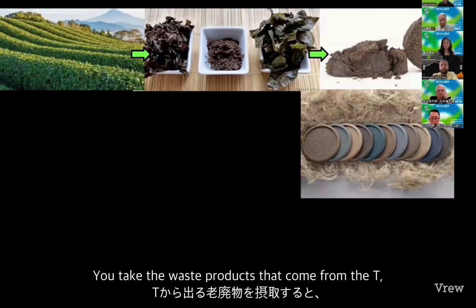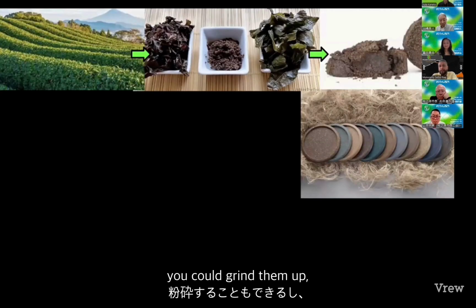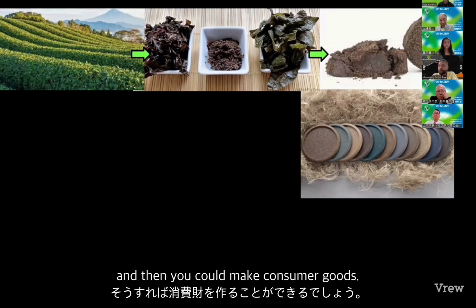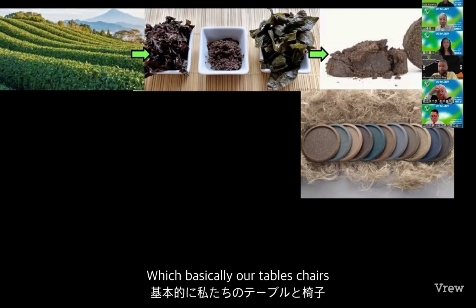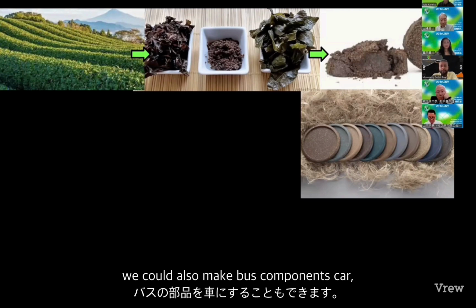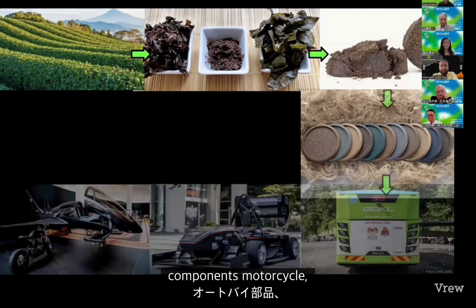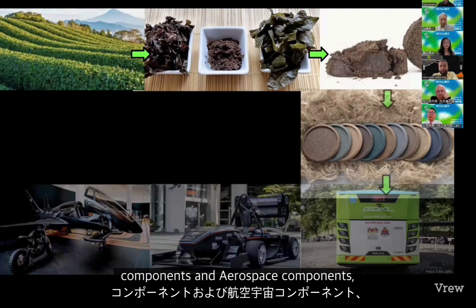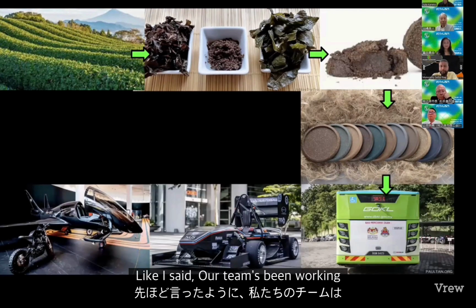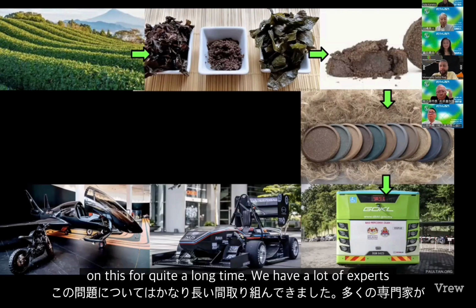You take the waste products that come from the tea, you could grind them up, you could use them as long fibers, and then you could make consumer goods, which basically are tables, chairs, and even souvenir items. And obviously, we could also make bus components, car components, motorcycle components, and aerospace components, and run through a circular economy, like I said. Our team's been working on this for quite a long time.